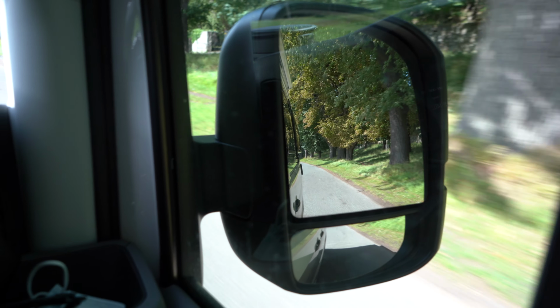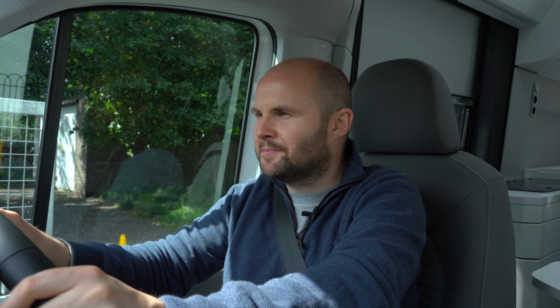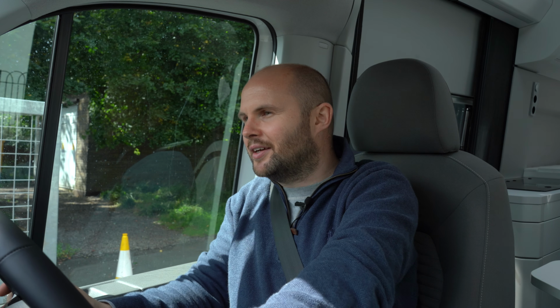Crosswinds are interesting. I had a few of them again, thanks to Ms. Ellen on the way home, and on motorways and going past trucks on the inside, there's a little bit of kind of turbulence as you go past them. So that's interesting because it's quite a high-sided vehicle.